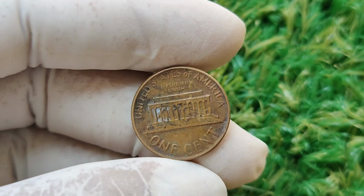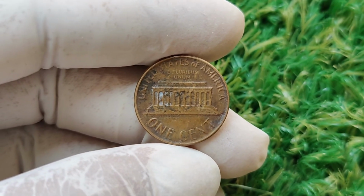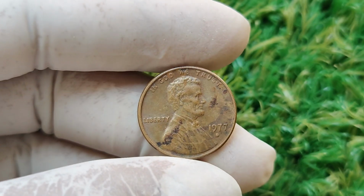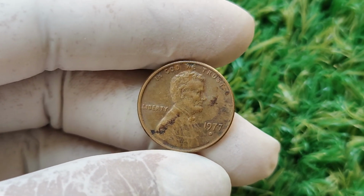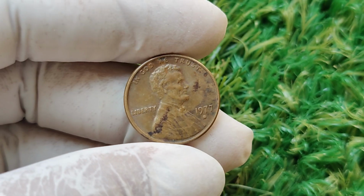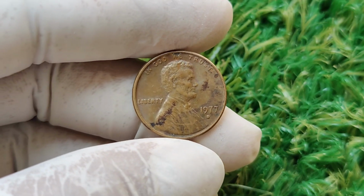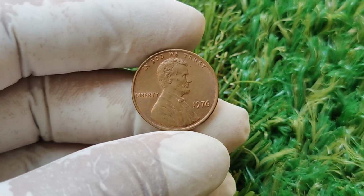But experts predict that future sales could fetch even more as demand for rare coins continues to grow. That's why it's so important to check your loose change and old jars. You never know what hidden treasures you might find. So next time you see a penny on the ground or dig through a jar of old coins, take a moment to look. You might just be holding a fortune in the palm of your hand. The 1977 D Lincoln penny is proof that even the smallest coins can carry the greatest stories and the biggest surprises. This video might just change how you look at that little copper coin sitting in your change jar.